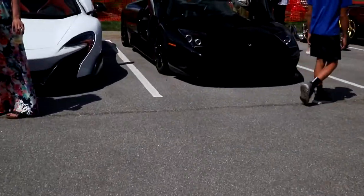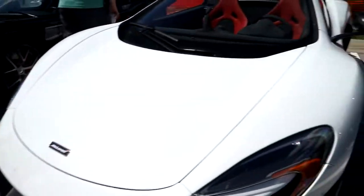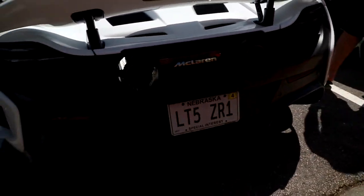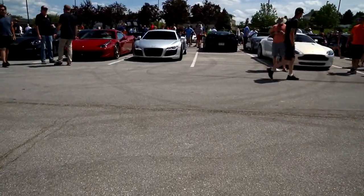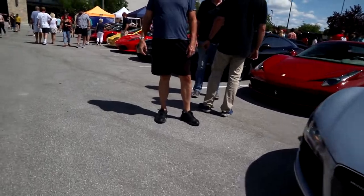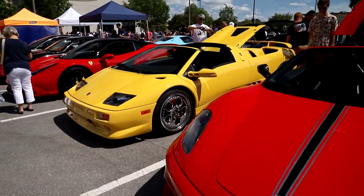Drag tires. Mercy Roadster. LT Spider, another Ford GT. Huh. This thing is low as hell. That's awesome. V8 R8, that's clean. So I'll show you this line. You got an exclusive series. BMW. Here's the 16M. That's nice. Here's the Diablo Roadster. That's sick.